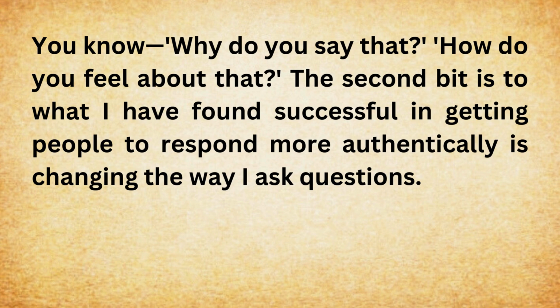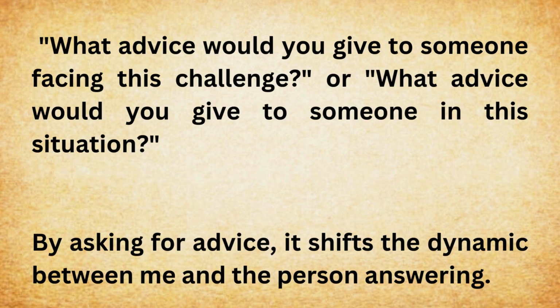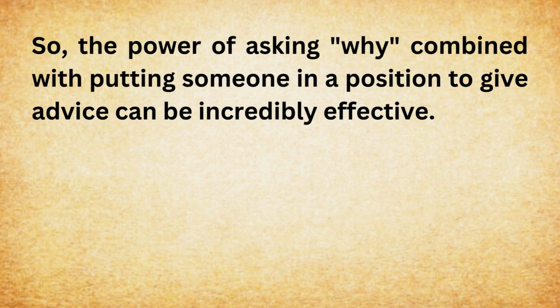The second bit, what I have found successful in getting people to respond more authentically, is changing the way I ask questions. I do this to encourage more genuine answers. What I'll do is ask them to give advice. For example, I might say, what advice would you give to someone facing this challenge? Or, what advice would you give to someone in this situation? By asking for advice, it shifts the dynamic between me and the person answering. Instead of feeling like they are being interrogated, they see themselves as offering guidance. This often leads to much richer, more detailed responses. So the power of asking why, combined with putting someone in a position to give advice, can be incredibly effective.